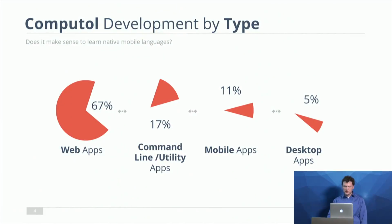And that's where Computol comes in, because we develop those line of business applications. We typically develop around 10 to 20 new applications a year. And this is the breakdown of the last 3 years of the types of applications we're developing. As you can see, over two-thirds of them are web applications, because that's just the trend our industry has been going in over the last 10, 15 years.